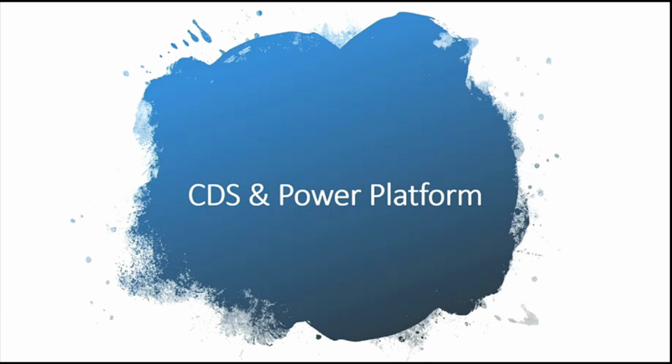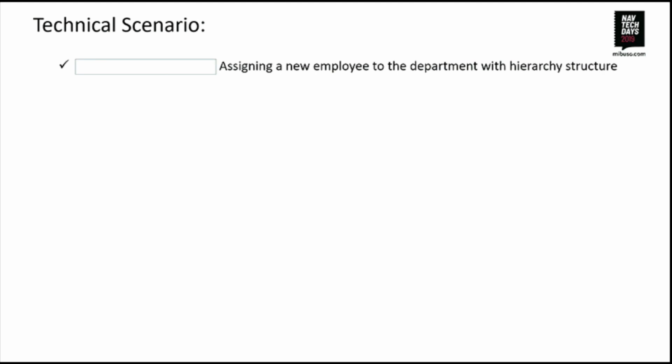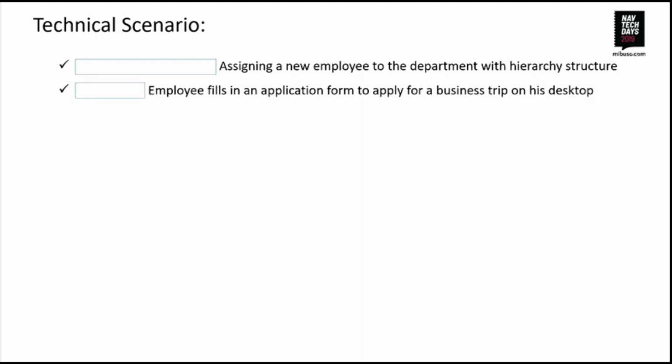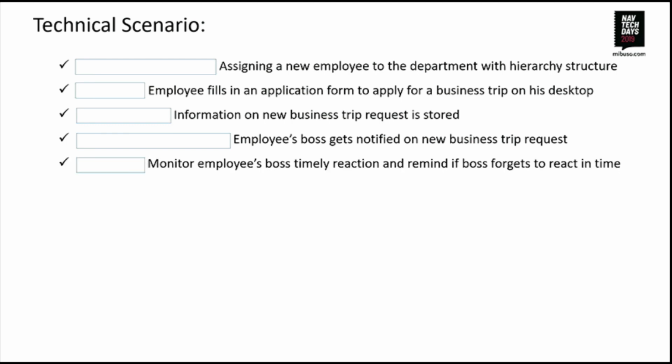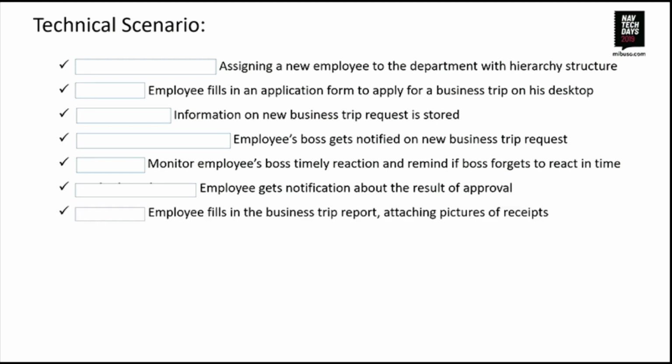And Power Platform, and specifically Power Apps tools, are able to read the data, and you can create very interesting solutions in a very short period of time. I would give you one technical, practical example. Imagine that a guy has been hired by a company, and he has a certain manager, so there is some hierarchical structure in the organization. Then this guy goes on a business trip, and he wants to send an application for a business trip to his manager, and somewhere this information should be stored. Then the boss should get a notification that his employee wants to go on a business trip and he needs to approve this, but he usually forgets, and there needs to be somebody who reminds him to approve the business trip. When finally the business trip is approved, the employee gets a notification that it has been approved, and he goes on the business trip.